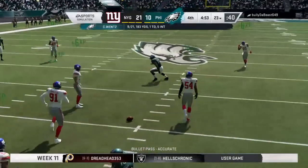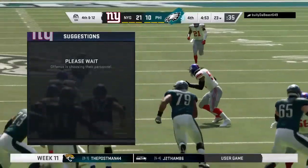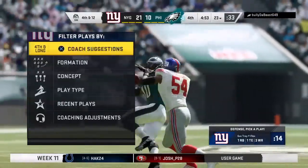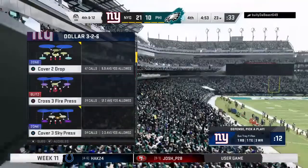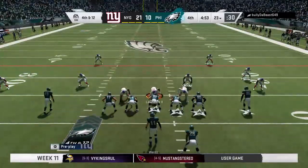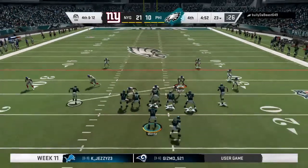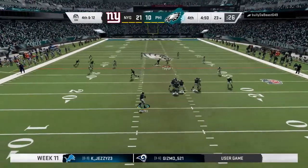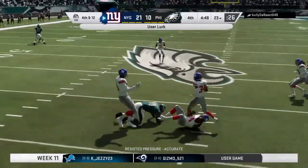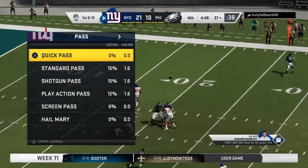Now, meanwhile, a pass that should have been intercepted, but it winds up falling incomplete. They went with the dime look that time on defense, just flooded the field with defensive backs, blanketed everyone, took away all the passing angles, thus the incompletion. And they're indeed going to go for it here on fourth down. So trailing here in the last quarter, let's see how this plays out. The Eagles indeed snap it. Wentz. And my goodness, another interception. Picked off around the 37.